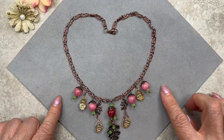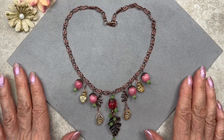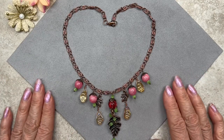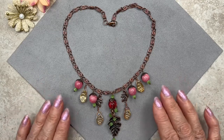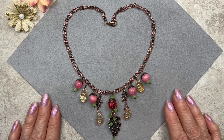Tell me that's not adorable. It's so pretty. Look at this, guys. Look how beautiful this necklace is. It's a forest fairy necklace. It's so adorable and it's so romantic. I love the combination of the copper and the pink quartz and the czech glass. I hope you like it as much as I do. And as always, I'm going to go ahead and put it on and show you what it looks like.